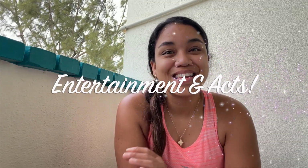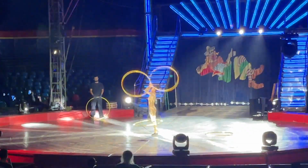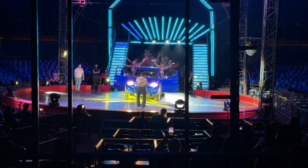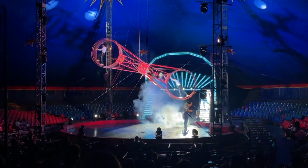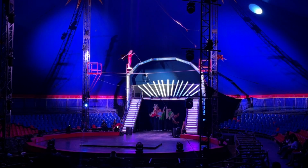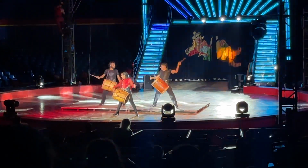For the entertainment in the circus, there are about 9 different acts. All of them are really great and fantastic. There are lots of different performers, ranging from jugglers, acrobats, a hula hooper, the amazing strong man. He does some really incredible things. There's something called the Fantastic Pendulum. That was a hit. That was huge. A tightrope walker and some drummers and river dancers, as well as the traditional clowns.